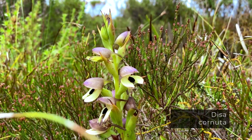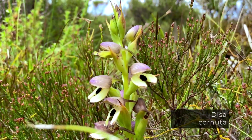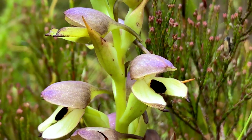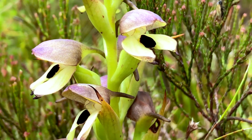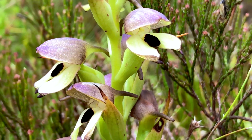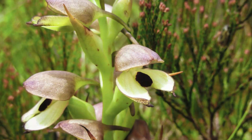And just a few steps away, an orchid that I've been searching for, for a while, is the Disa cornuta, also known as the golden Disa. This one gets its name from the golden shimmer created as sunlight reflects off the purple hood of the flower.